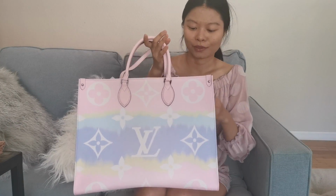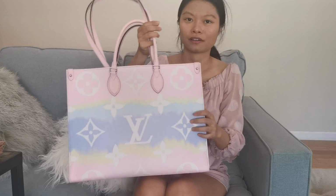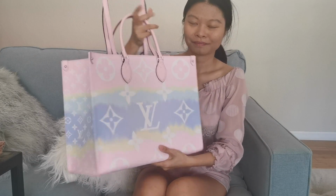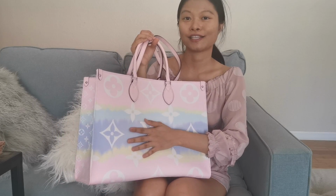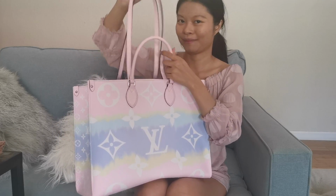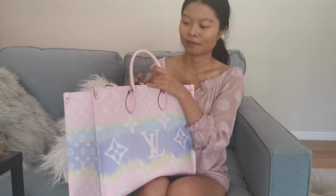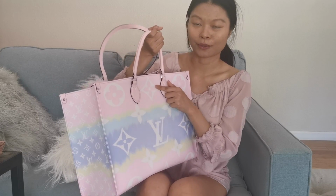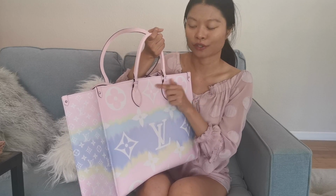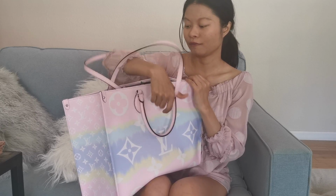And the last one I'm going to talk about should come as no surprise. This is the Louis Vuitton On-the-Go Escale collection, GM Tote. This is one of the hottest it bags at the moment, in my opinion. It is not entirely pink, but the majority of this bag is in the pink ballerina color. I think this is a cooler tone pink than the rose ballerine in Louis Vuitton.